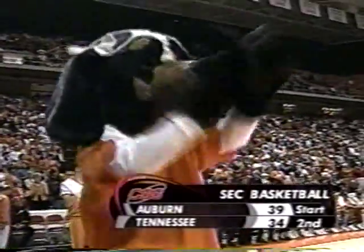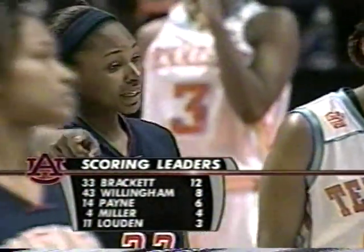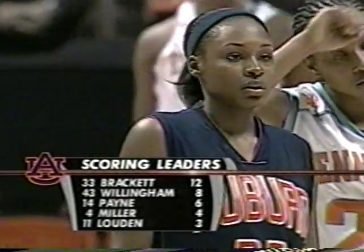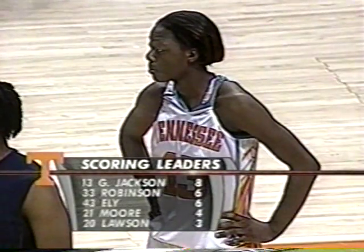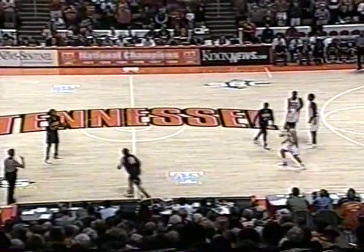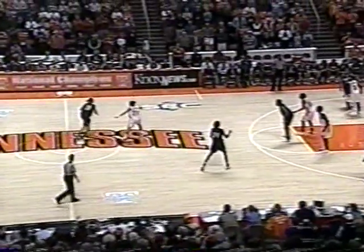This part to try and rev up the crowd as we start second half action. Auburn leading 39-34. You see the leading scorer, Natasha Brackett with 12 points. LaCoy Willingham with 8. And Gwen Jackson with 8 to lead the Lady Vols. And Ashley Robinson with 6. Auburn will have it first to start second half action. And Tennessee is going to pick them up man-to-man right at midcourt.